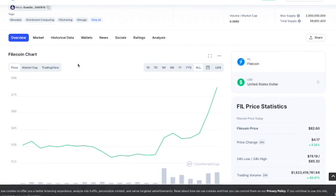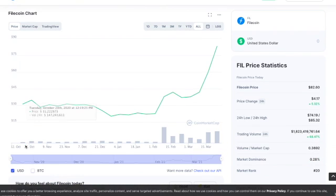Look at this chart. Since about the 20th of October of 2020, you could have got Filecoin for about $31, and today it's sitting at a hefty $83, which is, I mean, we're getting to the point where we're approaching threefold on your money. Just let it hit $93, and we've got 3 times on our money.